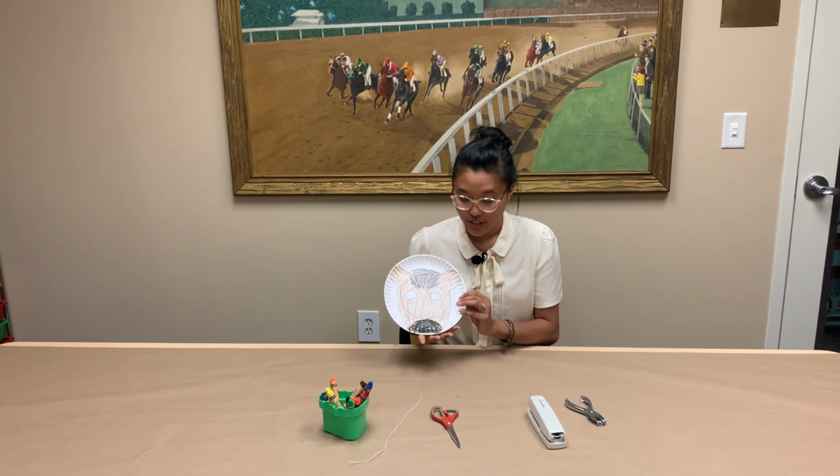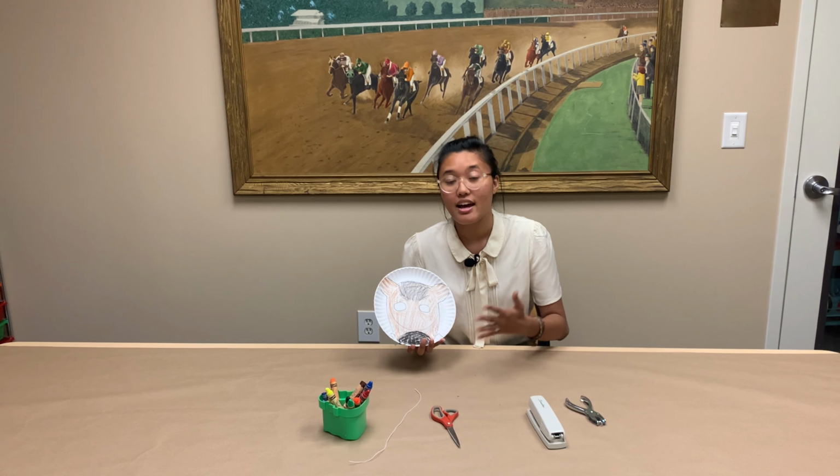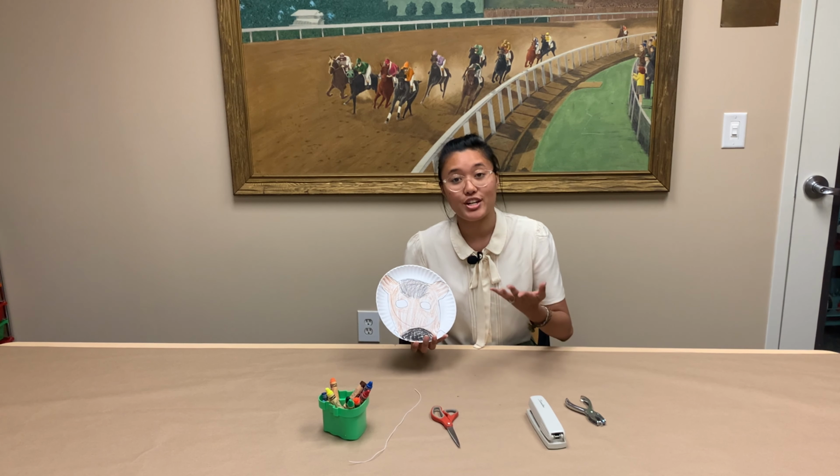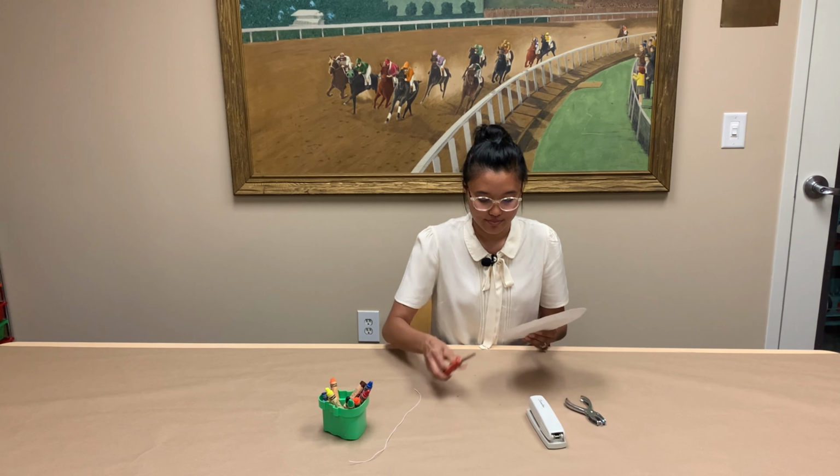So next what we're going to do is we're going to take our scissors and we're going to cut along the black lines. If you need help with scissors, always make sure to ask a parent, a guardian, or an older sibling.